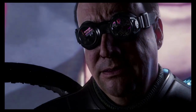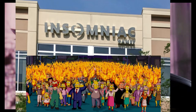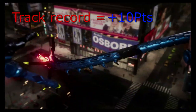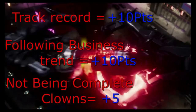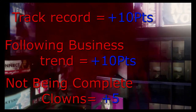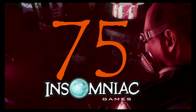Now, because I don't want Insomniac to fail this test on account of sheer generosity and the fact that I don't want y'all storming the Insomniac headquarters with pitchforks and torches without me, I'm gonna curve it. I'll give Insomniac 10 points for their track record, 10 points for following the digital age trend, and 5 points for the fact that if you get the digital version of Spider-Man Miles Morales on PS4, you can upgrade it to the PS5 version for free, regardless of which version of the PS5 you get. So Insomniac, your final score on how we should do upgrades from the PS4 to the PS5, 75.